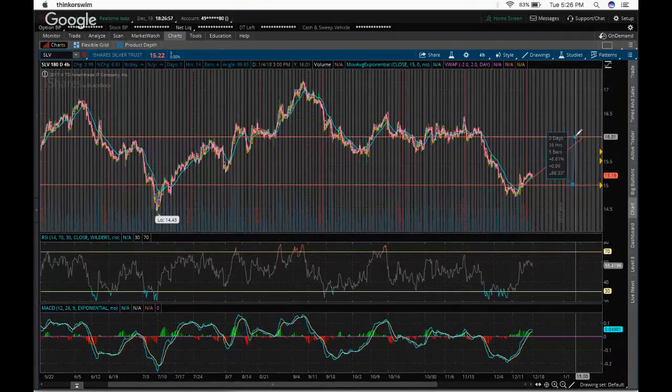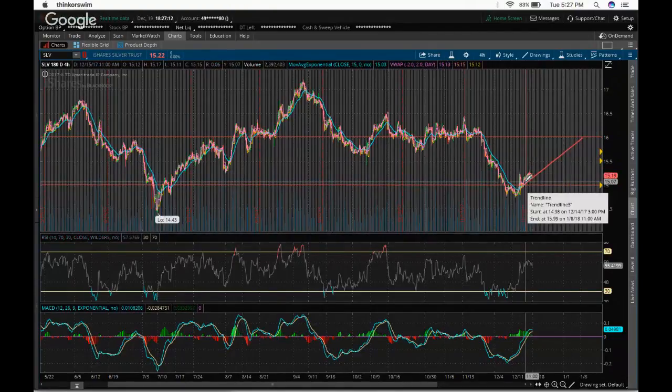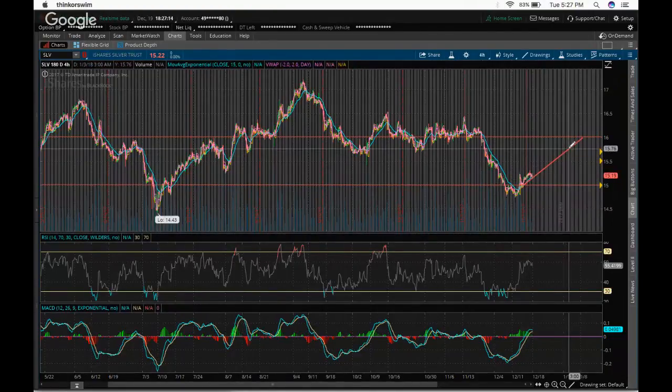calculating that overall potential for profit is about 6%. Thinking about that, hey, if I buy in at 15 and I can sell at 16 and I make almost 7%, that's, with a 1% stop loss, a risk worth taking for me. But let's say we caught SLV when it was up here at like 15.75.